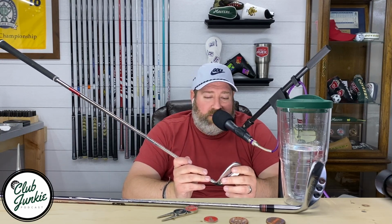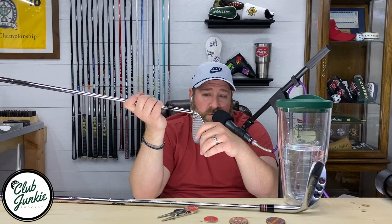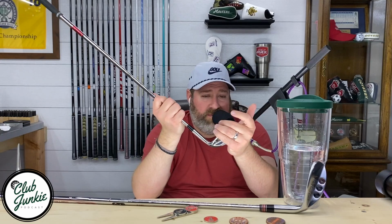So that part about it, I hope they make either a black version or a different finish on it, maybe like a copper or something like that, so we cut down a ton on the glare. But in terms of performance, I think it's a really good wedge. It plays really well. I think Cobra, same thing, is super underrated when it comes to wedges.